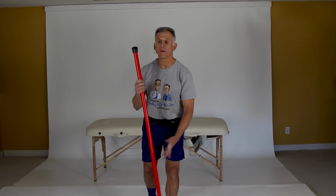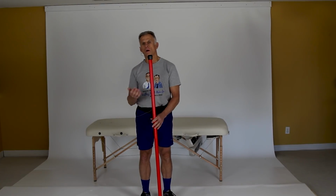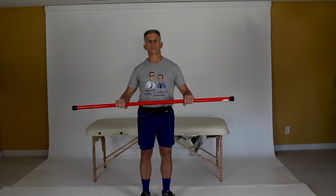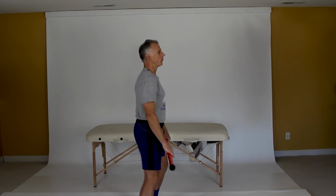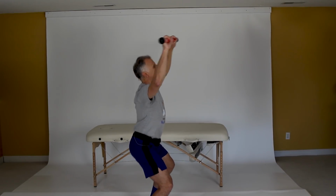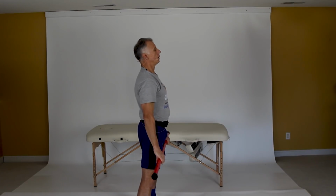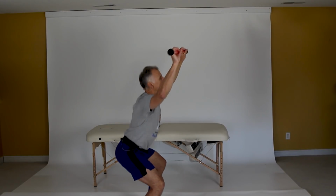All right, this time, if you're feeling a little better and you want to challenge yourself a little bit more, and this actually helps your posture, take the stick like this, and I'm going to do my squats, wide base, and you just go over your head. And what that does is it brings your shoulders back. You're starting to strengthen some of the posture muscles, especially for the mid back and upper back. So that's how I do these.